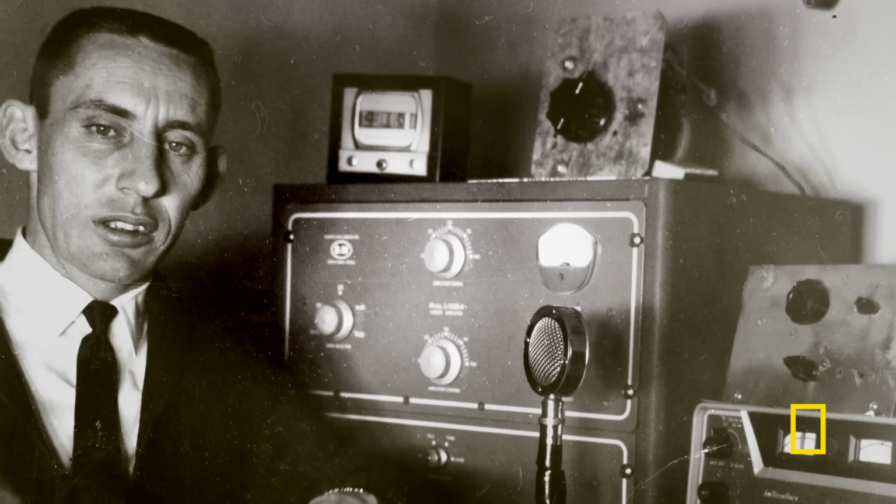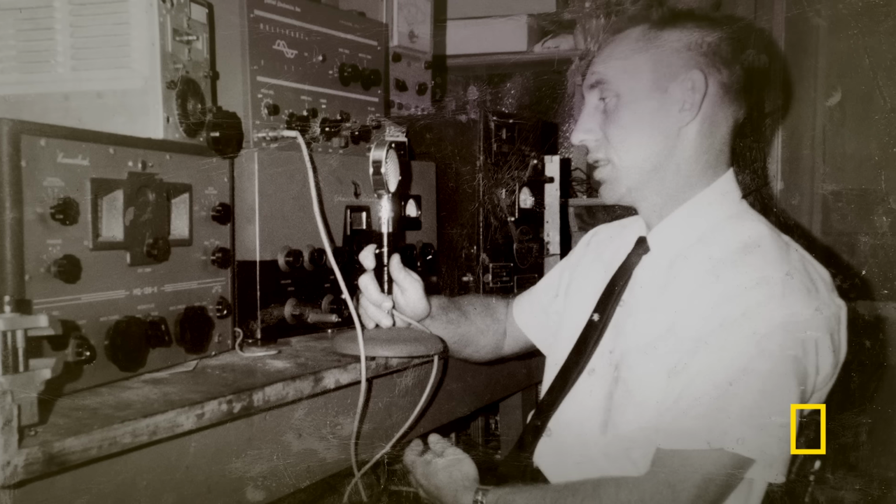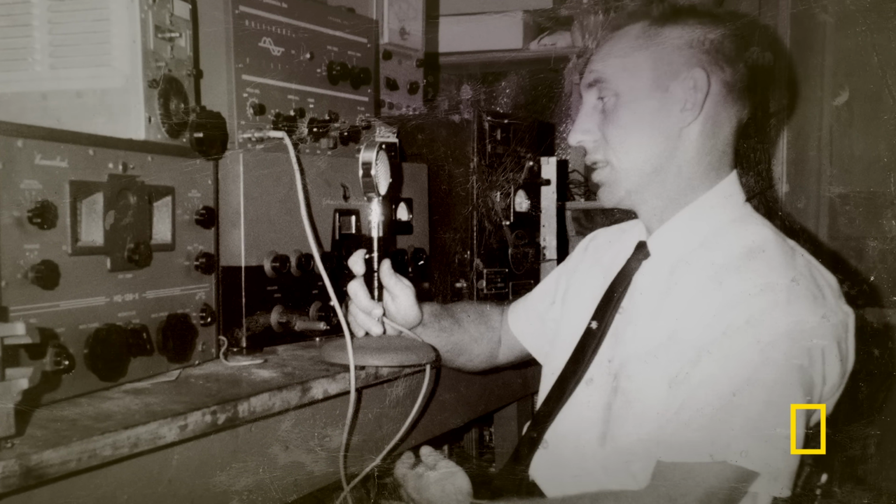One day, a gentleman got on the radio and said, "I heard this big problem with unclaimed bags. We have so many of them, we don't know what to do with them." My dad said, "I think I see an opportunity there. I may be able to help you."